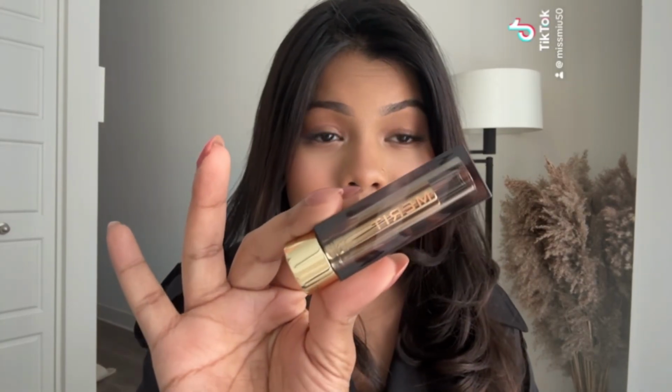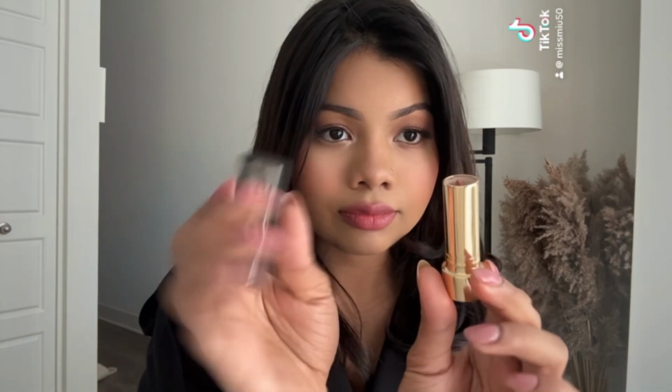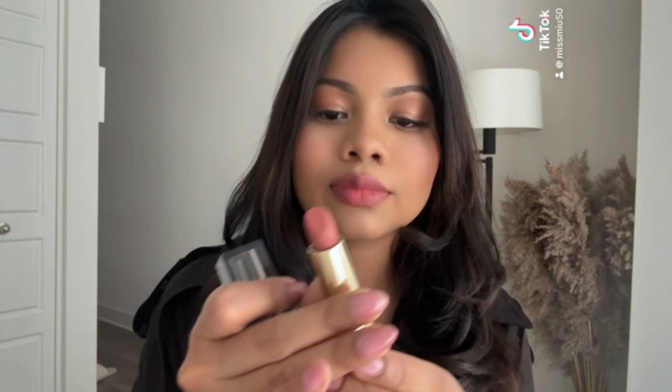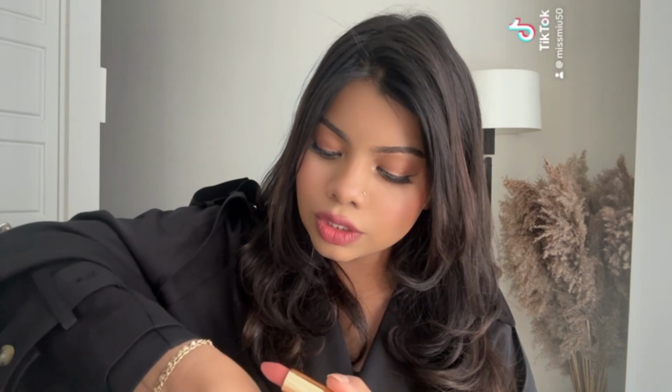The packaging looks absolutely gorgeous. Yes, the shade is Classic. This is gonna be so good. Let me show you a swatch.